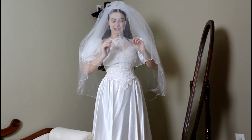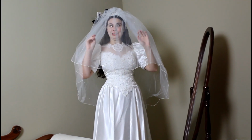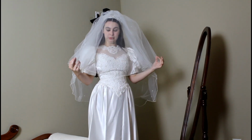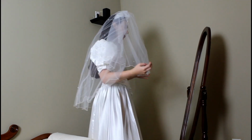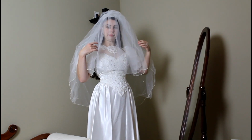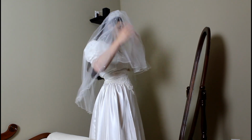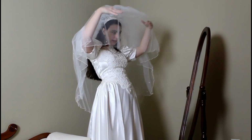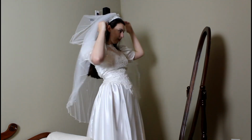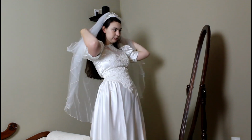So it does have the ability for the veil to come over the face as a blusher, but in all the pictures that I've seen, I have not seen one where my mom, even when she was walking down the aisle, had it over, which I can kind of see why. It's a bug net. It makes it be a little bit big. I think it's more elegant, and then you also get to see the pretty design up here on the headband part better if it's back.